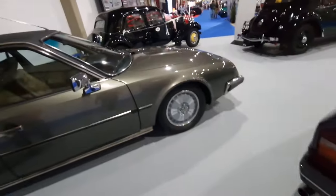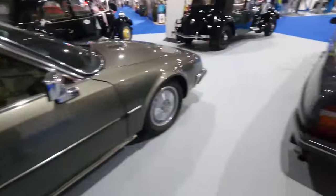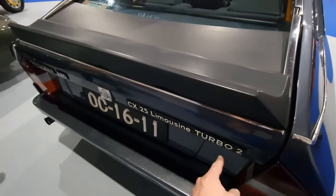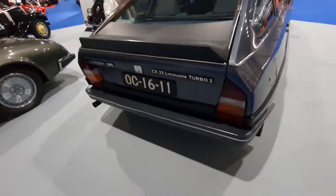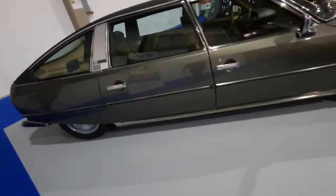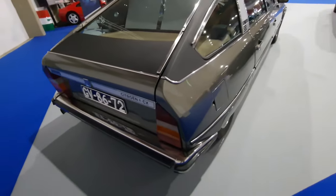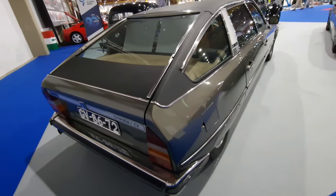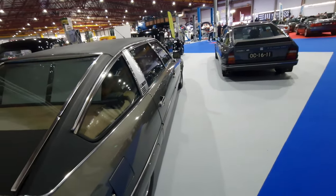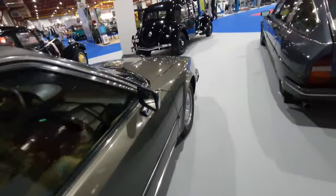And this is the older version. No, here's the prestige. This is the limousine. The one I was looking at was the turbo, the 2.5 turbo, the GT or something like that. It's a prestige, the luxury one. It's what presidents used to use in France. They just look very weird, eh? The only problem is the mechanical part is an issue.